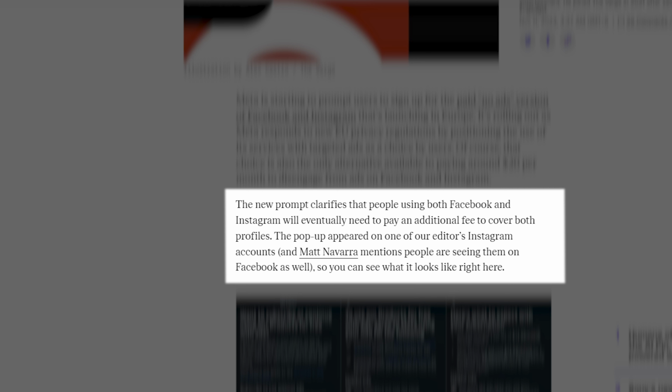The pop-up appeared on one of our editor's Instagram accounts, and Matt Navarra mentions people are seeing them on Facebook as well, so you can see what it looks like right here. The fee to go ad-free is €9.99 per month when purchased on the web or €12.99 per month if purchased through Google's or Apple's app stores.